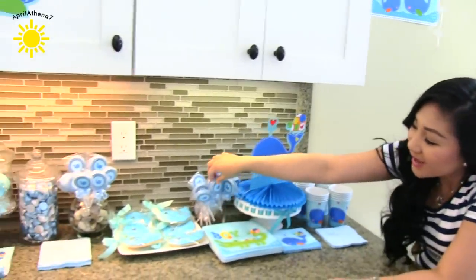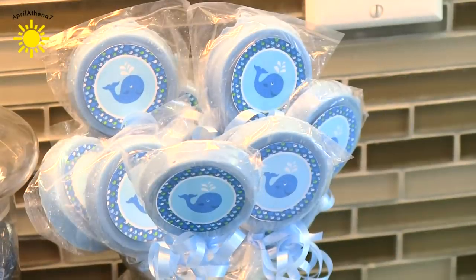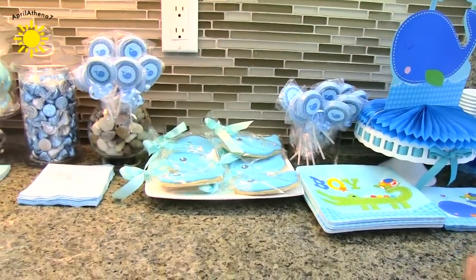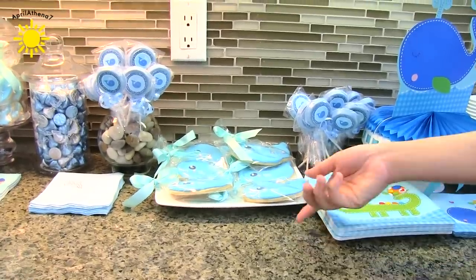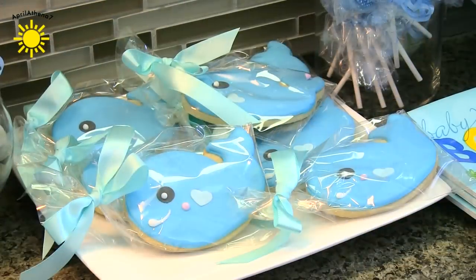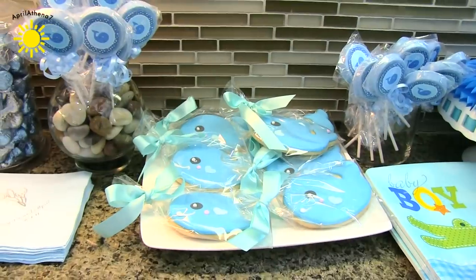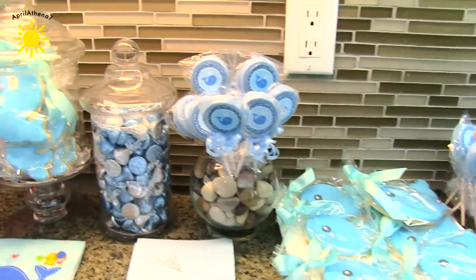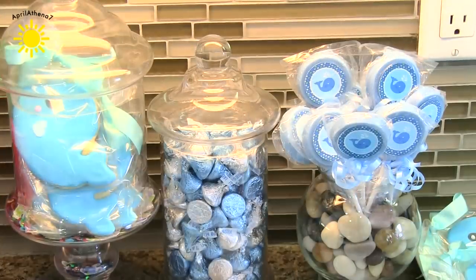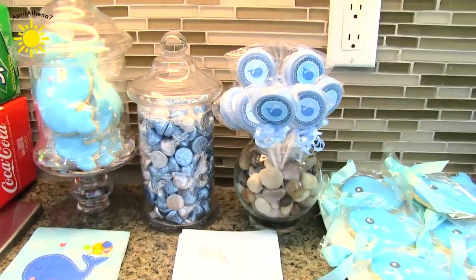And then over here I have lollipops. I bought them from an Etsy seller. Since it's my baby shower, I wasn't gonna hardcore cook and bake, so everything was just purchased. And then these whale cookies are awesome. I also bought them from an Etsy seller. And then over there, there's more lollipops, and then blue and silver Hershey's Kisses in apothecary jars, and more cookies.